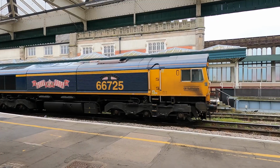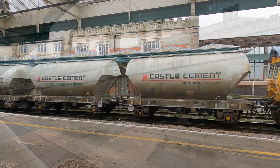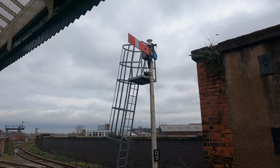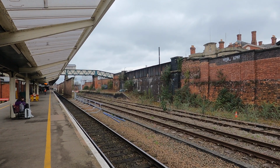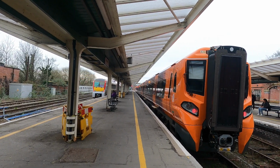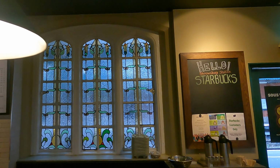And a Sunderland branded Class 66. I do hope there's a Newcastle one, otherwise there's going to be trouble. The now defunct Platform 8's sole purpose was to transport prisoners to and from the town jail, which is just behind that station wall. The leaded window inside the Starbucks is delightful and makes it a very nice little coffee bar.